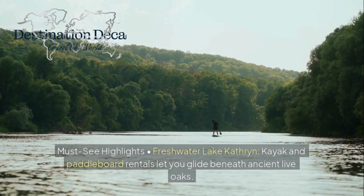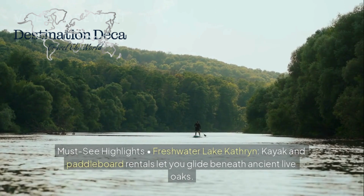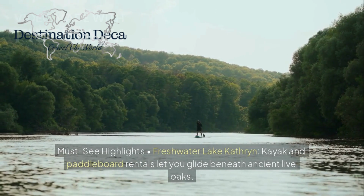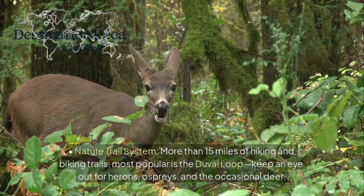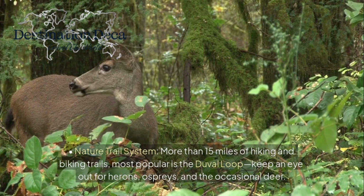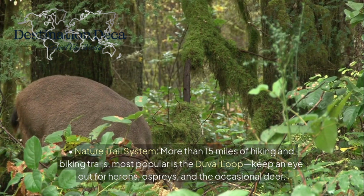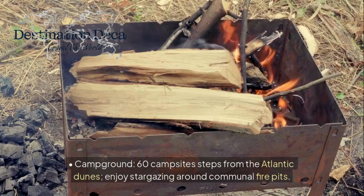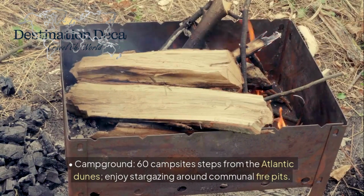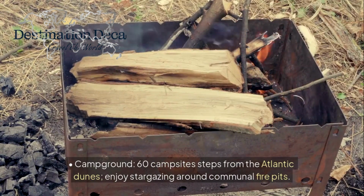Must-see highlights: Freshwater Lake Catherine. Kayak and paddleboard rentals let you glide beneath ancient live oaks. Nature Trail System. More than 15 miles of hiking and biking trails. Most popular is the Duval Loop. Keep an eye out for herons, ospreys, and the occasional deer. Campground. 60 campsites steps from the Atlantic dunes. Enjoy stargazing around communal fire pits.